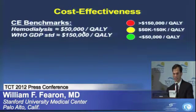To put these findings in context, one traditional standard is $50,000 per quality-adjusted life year, based on hemodialysis. If a strategy falls below this, it can be considered cost-effective. The WHO has proposed another standard because many think that this number may be outdated. That's based on a country's GDP, and for the U.S. it would be $150,000 per quality-adjusted life year. Any strategy that falls above this is likely not cost-effective. And strategies that fall between $50,000 and $150,000 are debatable, and some would consider them cost-effective.